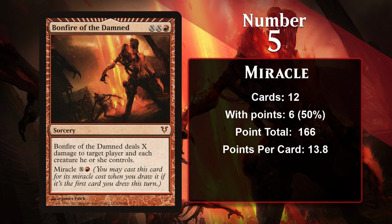At number 5, I have Miracle. The mechanic to make the list with the fewest cards, as only 12 have been printed with this one, but as you'll see, we're probably happy about that. The Miracle mechanic was another one that came from a cool idea, but was pushed a little bit too hard. If a card has Miracle, you can reveal it when you draw the first card in a turn and cast it for its Miracle cost.